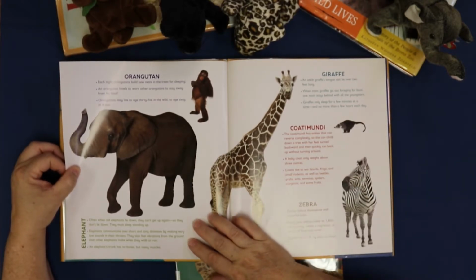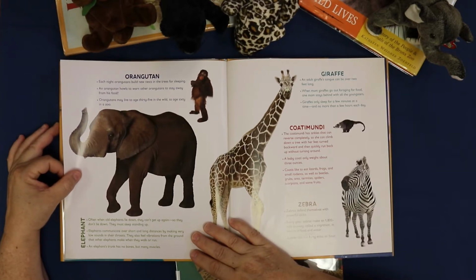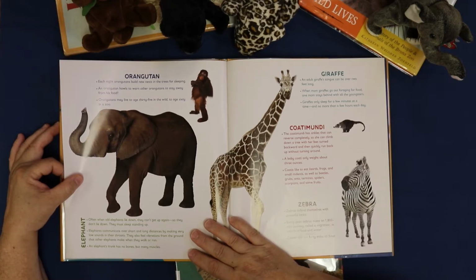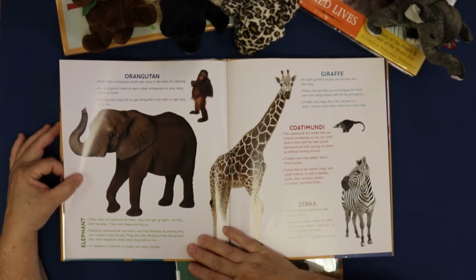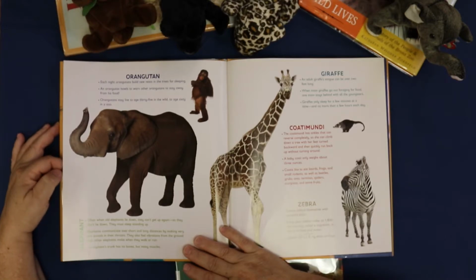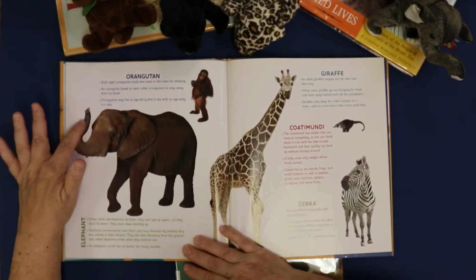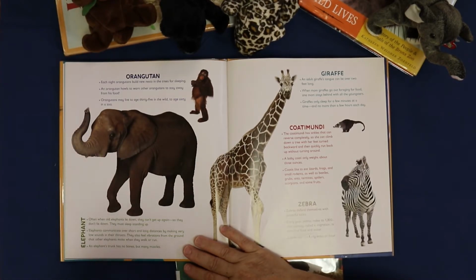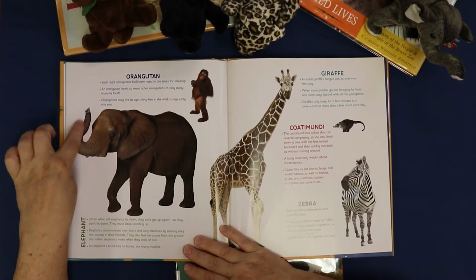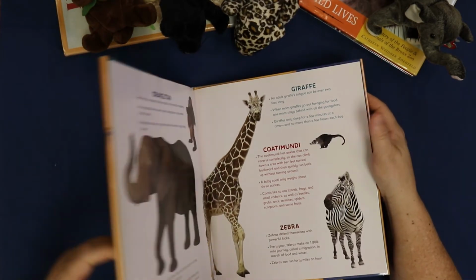And let's read about the elephant, too. Often when old elephants lie down, they can't get up again, so they don't lie down. They must sleep standing up. Elephants communicate over short and long distances by making very low sounds in their throats. They can also feel vibrations from the ground that other elephants make when they walk or run. And an elephant's trunk, that upper lip and nose combo, has no bones, but has many muscles. So, wow, what a cool book.